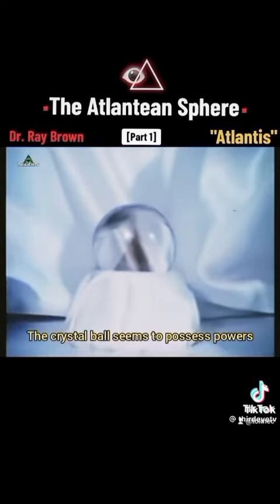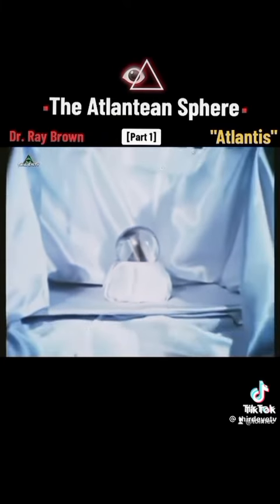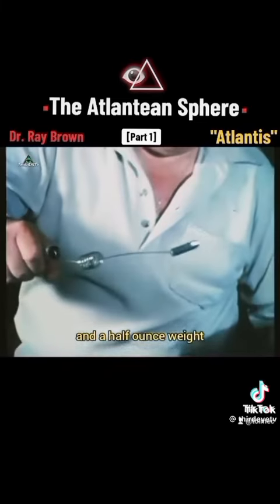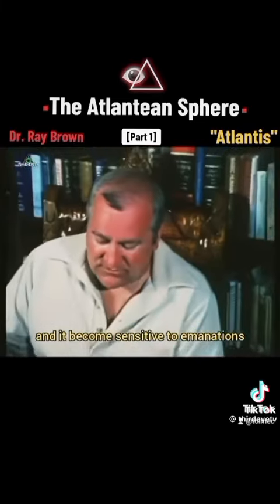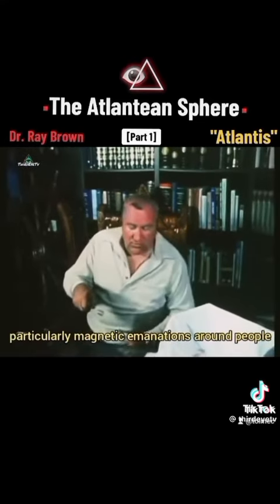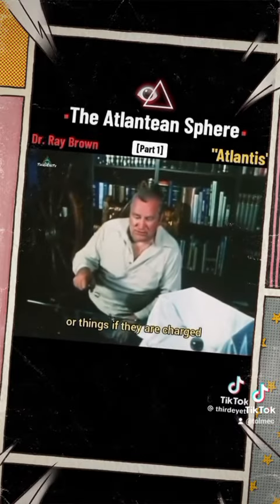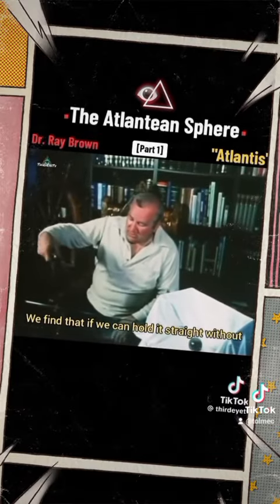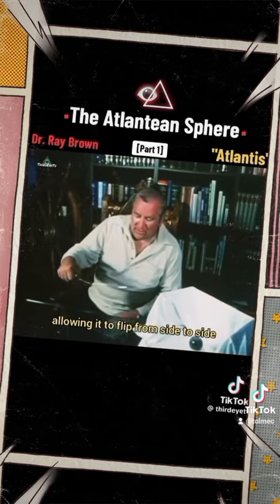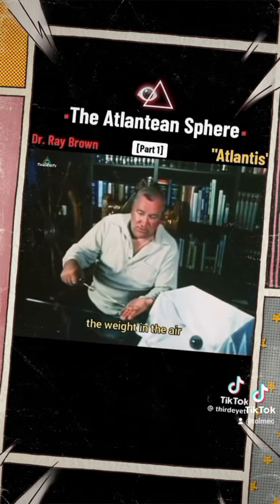The crystal ball seems to possess powers that can repel a coiled stainless steel rod. We found a meter with a 1.5 ounce weight, and it becomes sensitive to emanations, particularly magnetic emanations around people or things if they are charged. And we find that if we can hold it straight without allowing it to flip from side to side, some strong influences will actually raise the weight in the air.